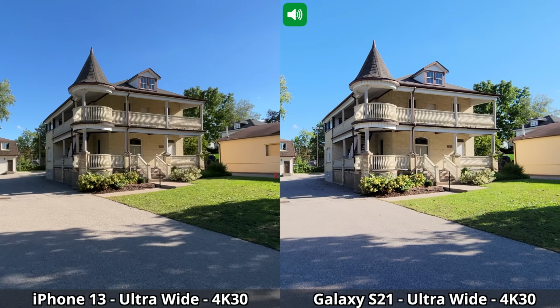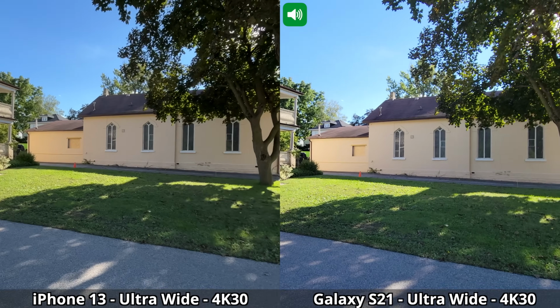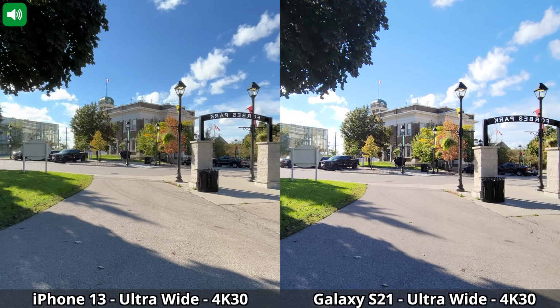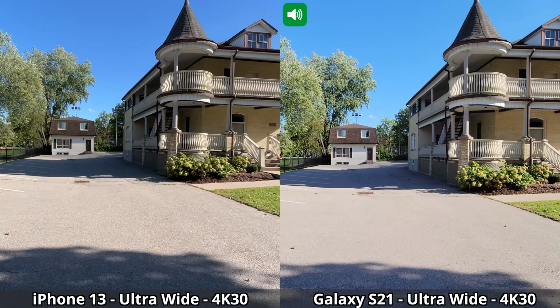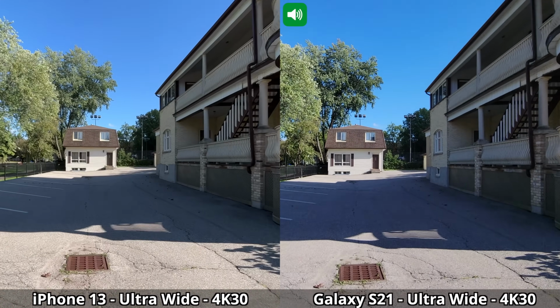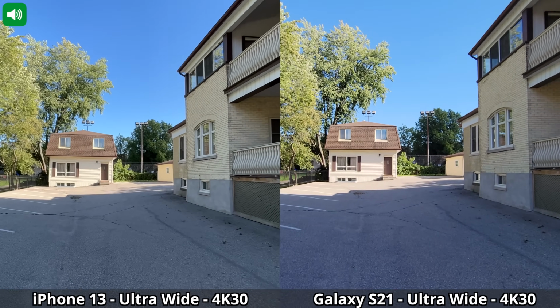We're gonna pan right, so towards the shade. I'll keep going and back left, and we're gonna walk a bit faster just so you can see how that image stabilization works in between the S21 and of course the iPhone 13. So yeah, ultra-wide lens, 4K at 30 frames per second.